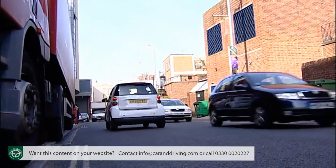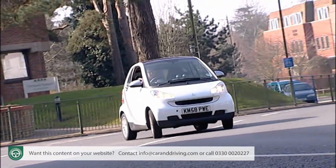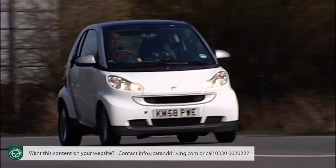If exclusively urban use is really what you're after though, you're probably better off going for the 45 brake horsepower CDI diesel version, billed as the world's most economical production car. British buyers understandably prefer to limit their interest to the 71 brake horsepower and turbocharged 84 brake horsepower models, and a few even go as far as trying the 98 brake horsepower Brabus version. Sporty in look, but resolutely smart in nature.